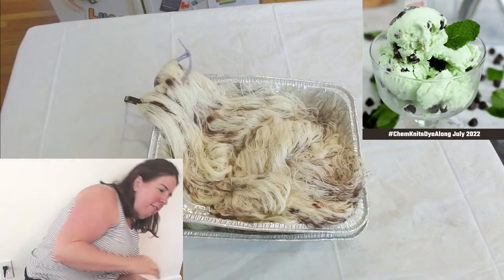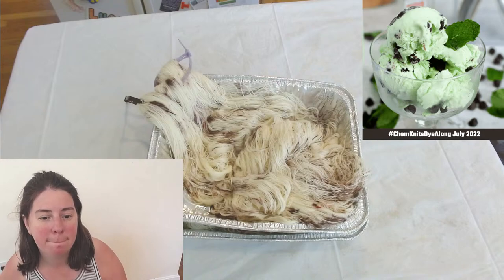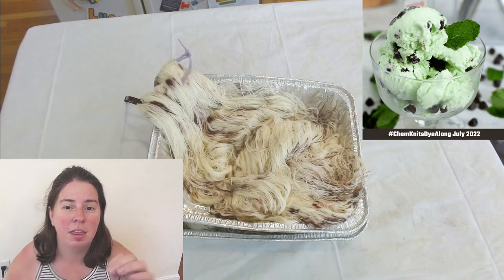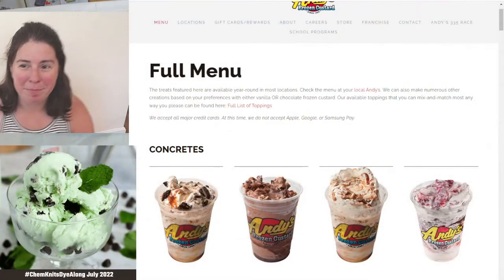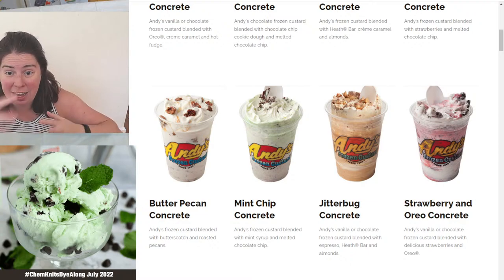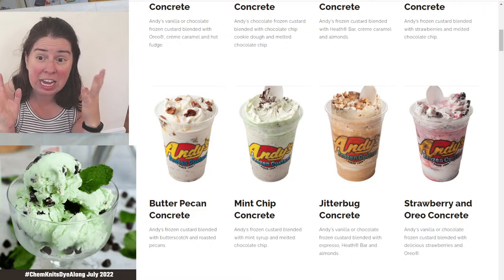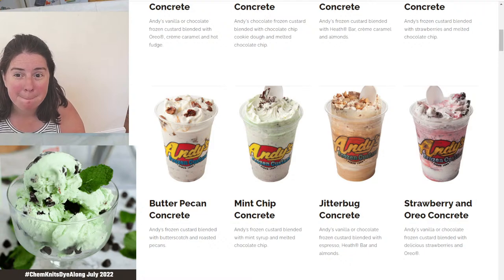Actually, there was a place, was it Andy's Custard in Evanston, Illinois? Let me see. I think this is the place. Full menu. Thinking of ice cream. All right, so it's in Illinois, Andy's Frozen Custard, the mint chip concrete. They put chocolate around the bottom, and they use melted chocolate chips that got blended in. Because the chocolate chips went in when they were melted, they ended up smaller than a chip. They were more like a flake because they solidified, but then got blended in with the mint and whatever the custard was. But that is something that I miss.